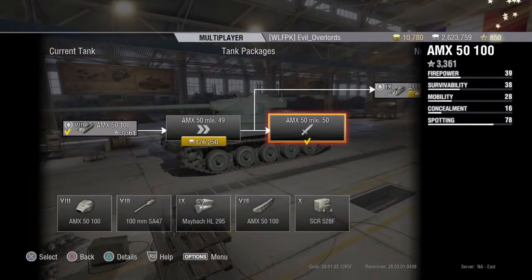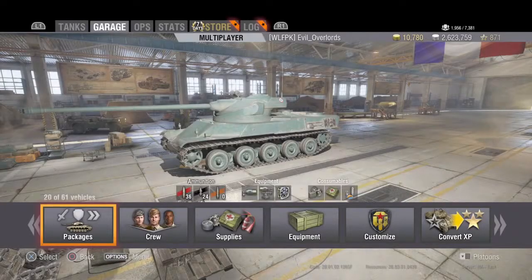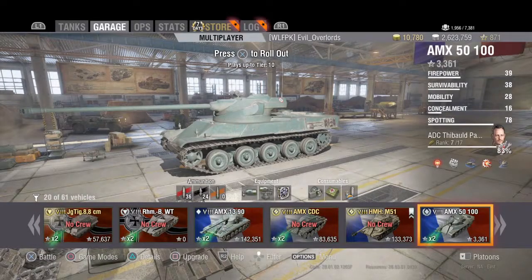And as you can see, I've got the final package on it, and so if you guys want to pause and look at those stats, that's fine, but I'm going to go into the details here in just a moment.